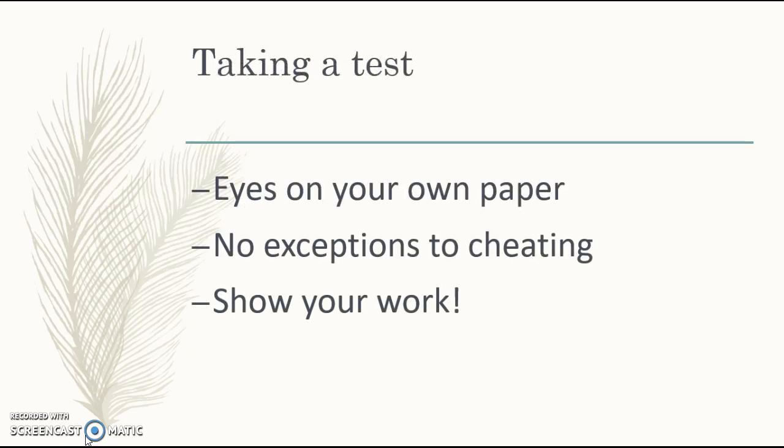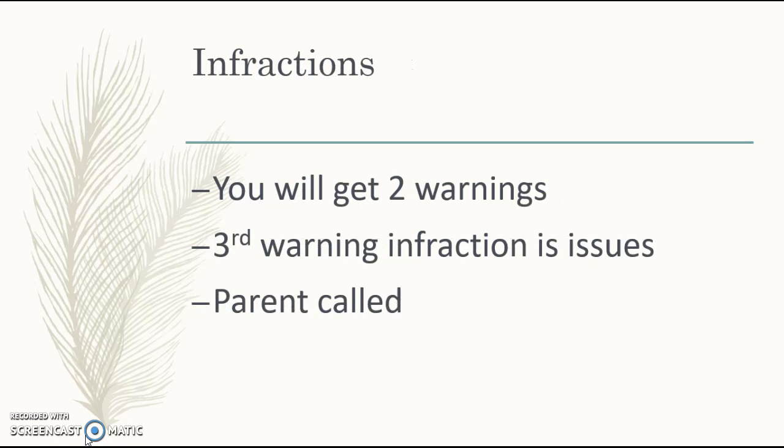Taking a test procedures: eyes on your own paper, no exceptions to cheating, no phones, no earphones, and they must show their work. Infractions: they'll get 2 warnings before they get an infraction. At the 3rd warning, the infraction will be issued, and after that, your parent will be called and notified.